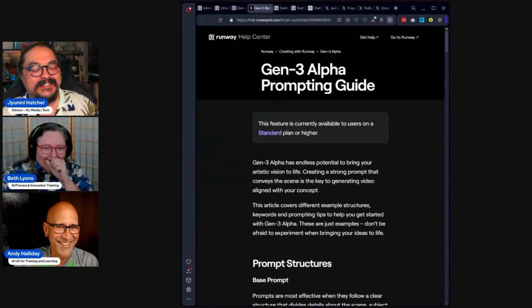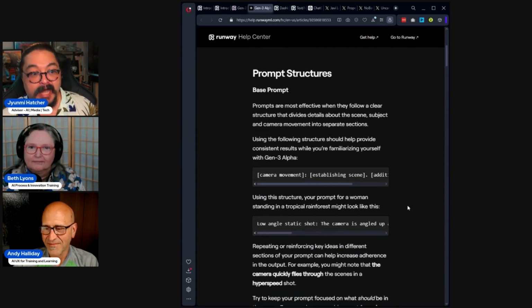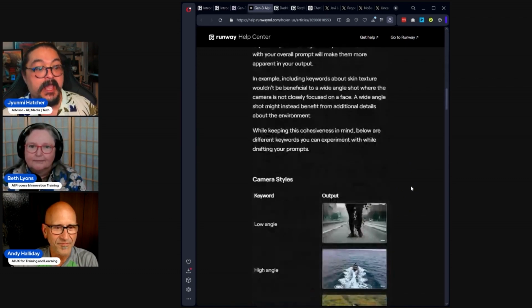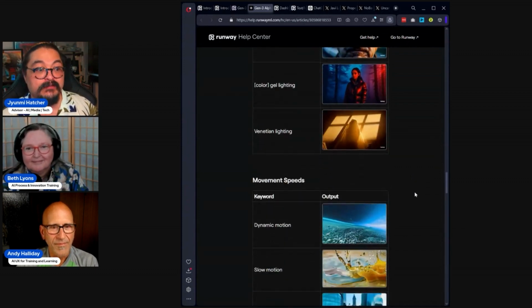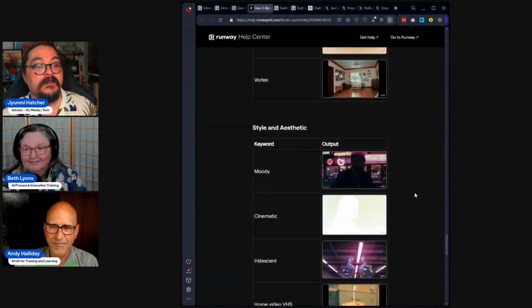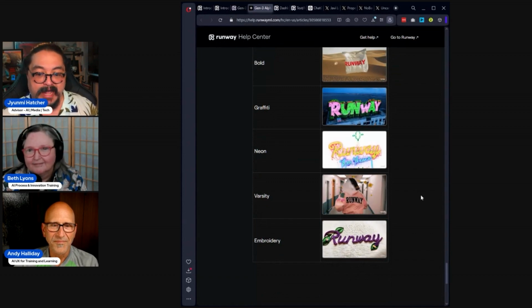So I'd like to close off with just a couple of comments in terms of practicalities. Number one, props to Runway for coming out with a very good guide that talks about what you should have in your prompt structure. Here are some examples, and then breaking down, here are some keywords to use for different kinds of camera movements, what kind of lighting styles you're looking for, what kind of movement speeds you're looking at, the types of movements, and of course, style and aesthetic keywords. All of these keywords are the things that are going to help you generate the best output.